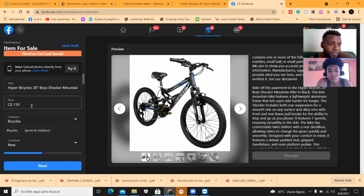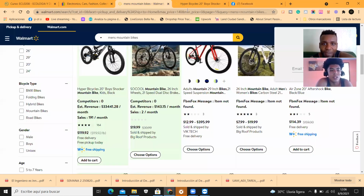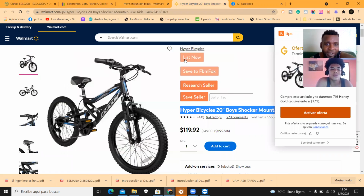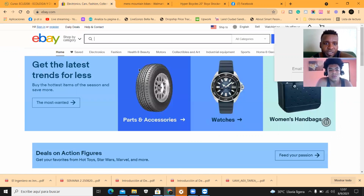I can raise the price, but I'm going to go into a little more detail so we can change the title of this, because this may not be the best title that we can use. What happens is Walmart and these companies use basic titles with the brands. A lot of times when selling on platforms like eBay, you want a title that has a lot more keywords, more of what people are searching for.